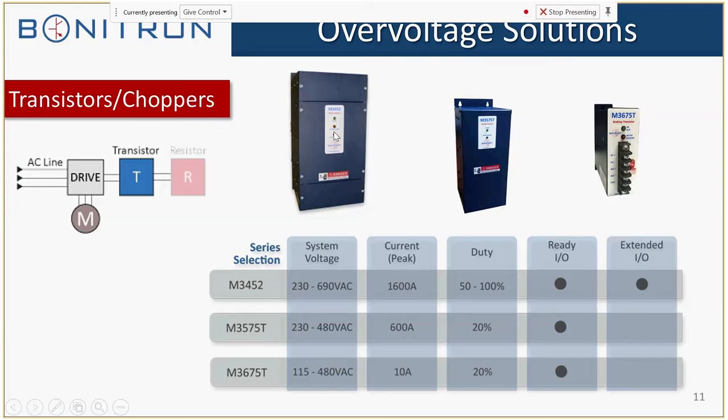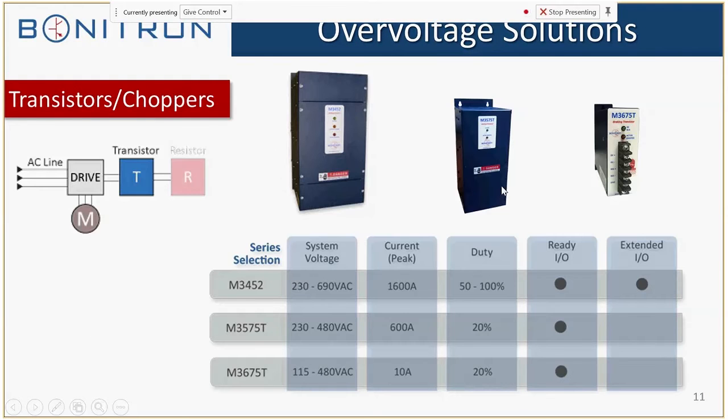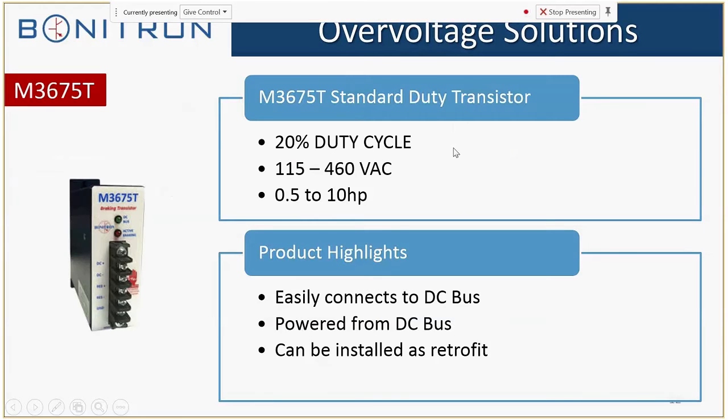As I stated, we have our 3452, which is our heavy duty chopper here. We have our 3575T, which is our standard duty. And then we have our 3675T, which is our light to standard duty. Our 3675T starts at 20% duty cycle.